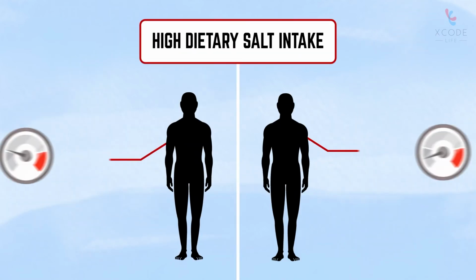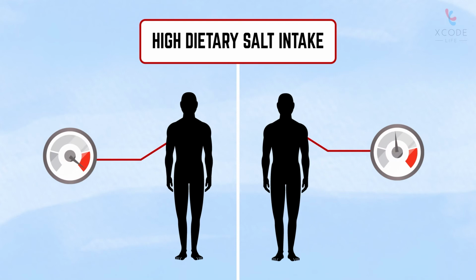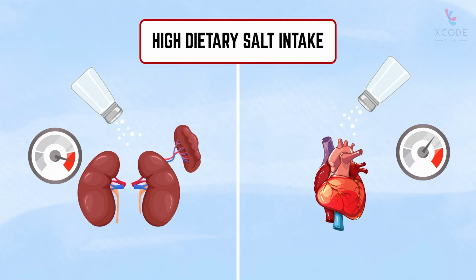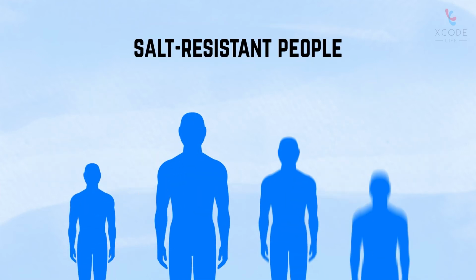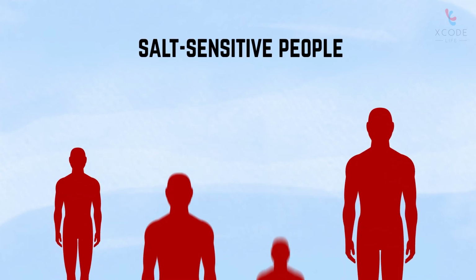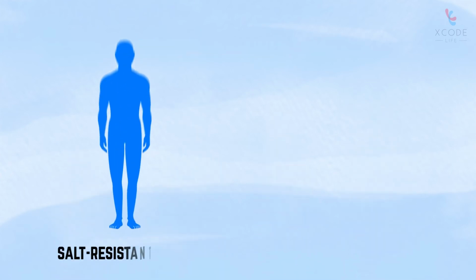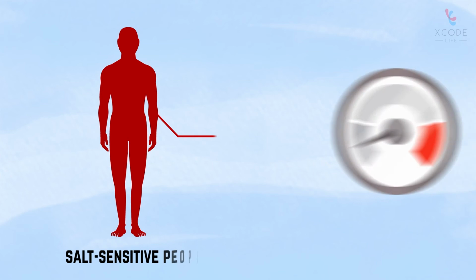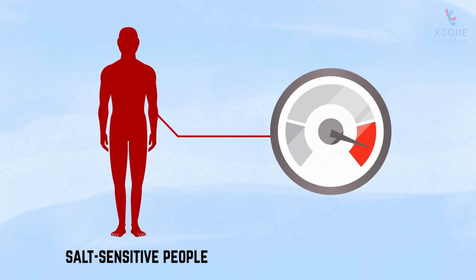The changes in blood pressure upon high dietary salt intake vary from person to person. This is because of the differences in salt sensitivity. Salt sensitivity is a measure of how your blood pressure responds to salt intake. Some people are salt resistant, whereas others are salt sensitive. For salt resistant people, the blood pressure levels do not fluctuate much with salt intake. For the salt sensitive, even small amounts of salt can cause changes in the blood pressure.